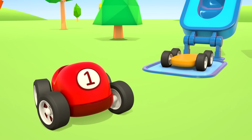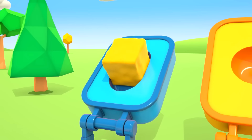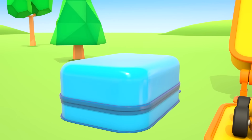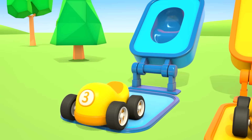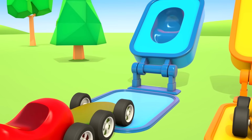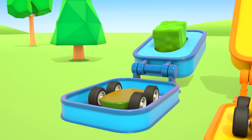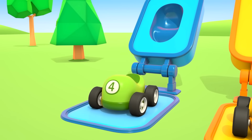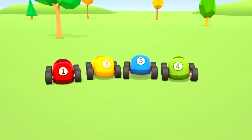Let's make a yellow car. It works! Now a green car. Beautiful! Four cars are ready to ride the slide.